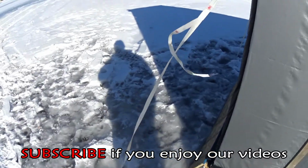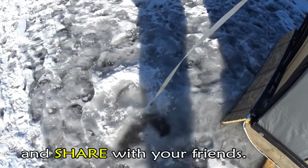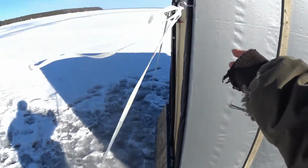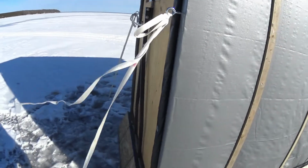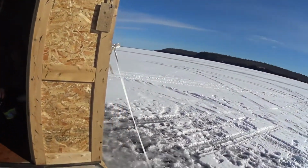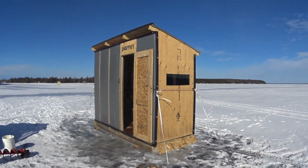Well, that's no good. It's pretty windy out today. The hut is anchored. It's got these straps. They're dropped down into a hole in the ice and frozen in there. It's tied. As the hut gets raised up, we just raise those up. It looks good out here.